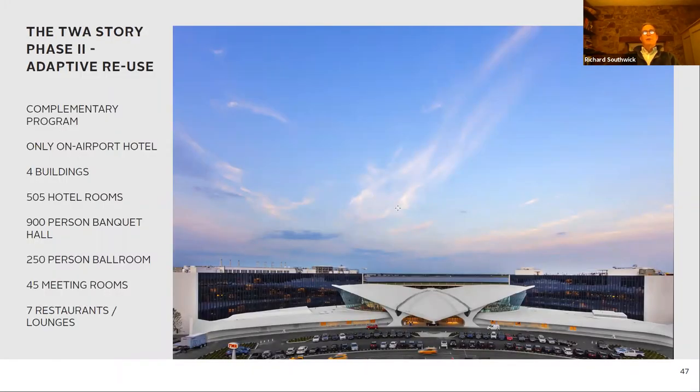So I really want to talk next about what's outside of the terminal. The terminal became the lobby for a new hotel, but the hotel itself required a lot of new construction on this very small site. Interestingly, an airline terminal and a hotel lobby have very similar programs. There's check-in, there are restaurants and bars, there's waiting, and there's back of house. About the only function that's not the same was the baggage handling, the big baggage rooms.